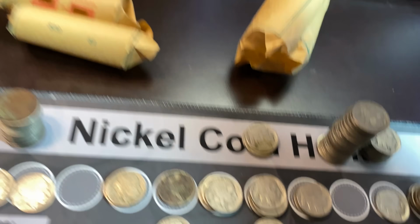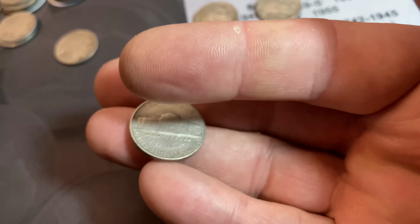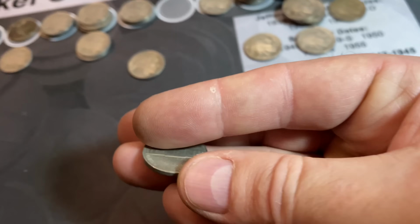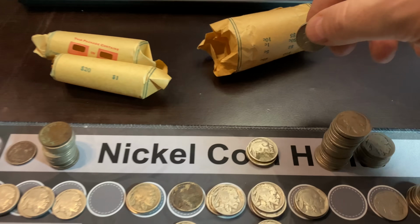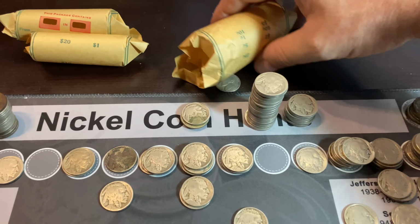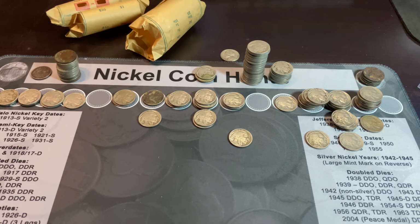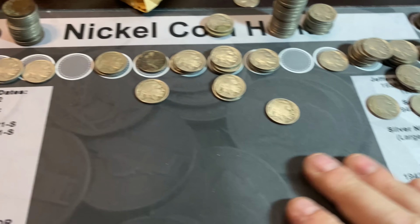So most of this roll was pretty junky. Coincidentally, we found the 62 Denver while I was looking at it live. It ended up being the only Jefferson nickel in there. So this roll right here, this nicer roll, was a bust overall. Mostly Nic-A-Dated, dateless, and a Jefferson nickel. So not too many good finds in there. We added some stuff to the board.